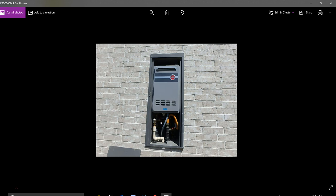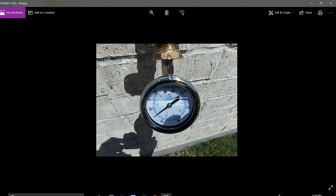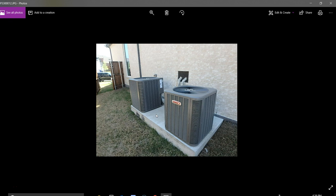This is your water heater, and it works fine. This is the model and serial number if you need it. It'll be in this recording. It won't be in the report though. This is the pressure to the house. Water pressure. The range is 40 to 80. You're about 70, so that's good pressure.